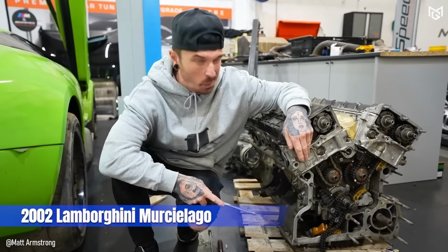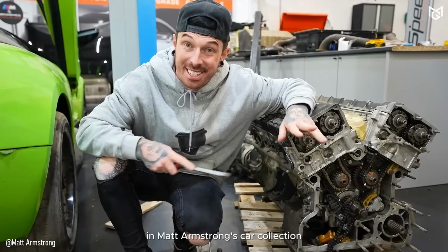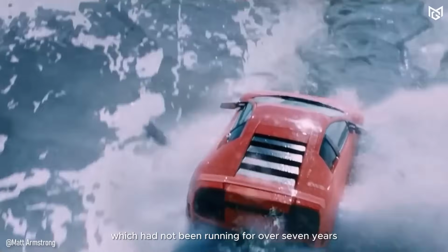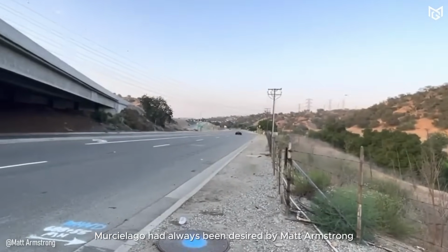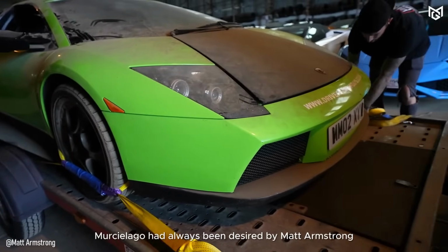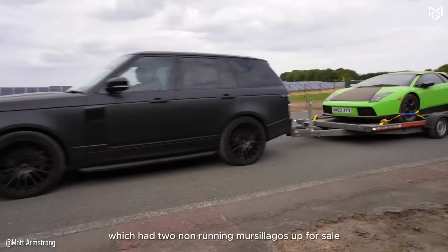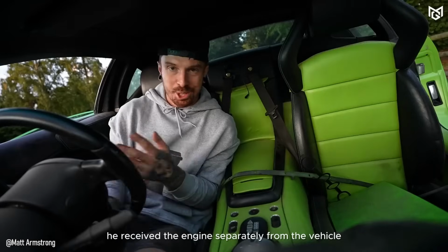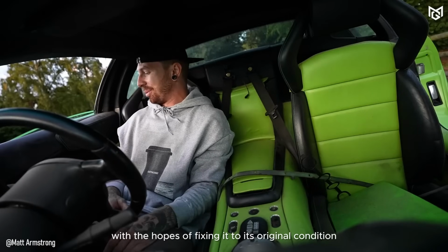2002 Lamborghini Murcielago. One of the wildest cars in Mat Armstrong's car collection is the Lamborghini Murcielago, which had not been running for over 7 years. The Lamborghini Murcielago had always been desired by Mat Armstrong. Mat purchased the vehicle from Everyman Racing, which had 2 non-running Murcielagos up for sale. He received the engine separately from the vehicle with the hopes of fixing it to its original condition.